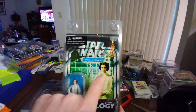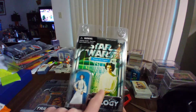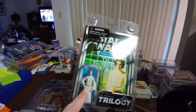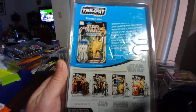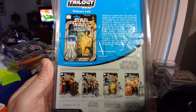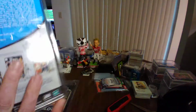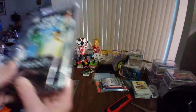Next up, this one here books at about 25. That's, again, the original Princess Leia photo they used on the original Star Wars card from 1977 with the updated skinny figure. And those are the figures on the back of that one that you could collect. These are really neat. I like the way they did the original card and picture with the updated figure.